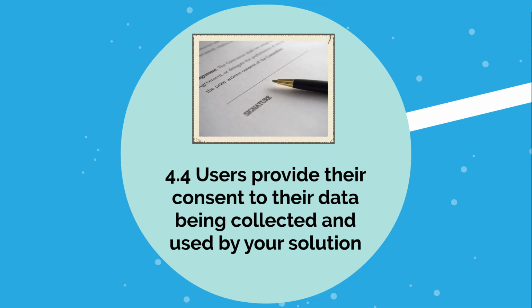Also, of course, we need to have users provide their consent to the data collection, even if you just collect anonymously, and of course follow the data protection guidelines defined by the European Union.